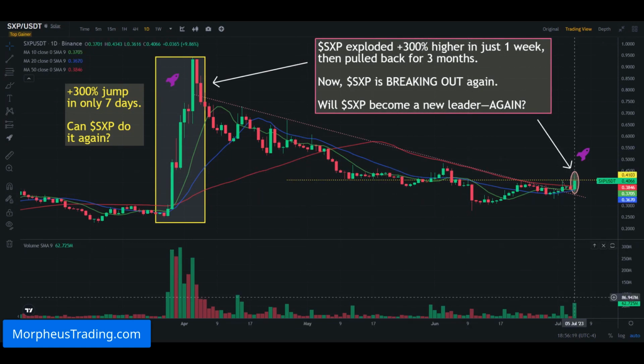And volume is picking up on track for a high volume day as well. So it's going to depend largely where we actually finish the day. But currently, it looks like SXP is on track to break out above this prior swing high, as marked by this horizontal line here, and above the 50-day moving average.